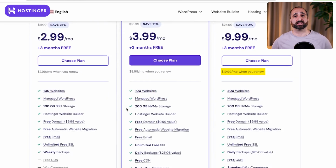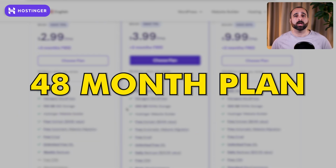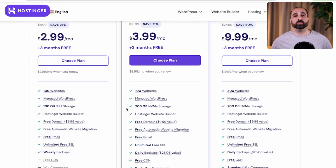And their renewal is $19.99 a month. The one thing to remember with Hostinger is that the price you're getting initially will increase after the first term, but these renewal rates are common across every hosting company. That's why with Hostinger, I recommend signing up for their 48-month plan because you will keep your rate as low as possible for as long as possible. And after that, the renewal fees aren't very expensive compared to every other hosting platform out there.